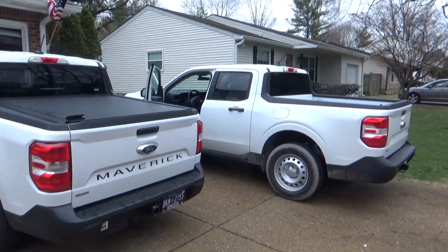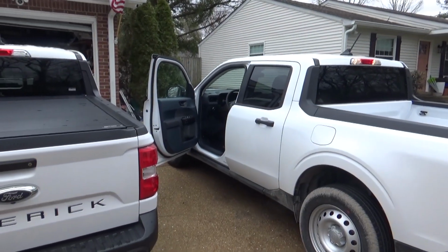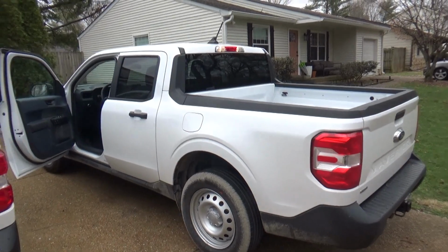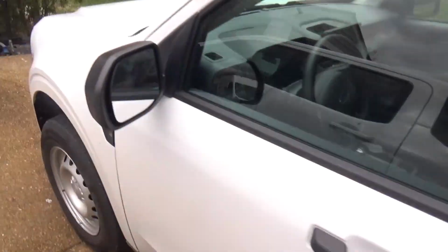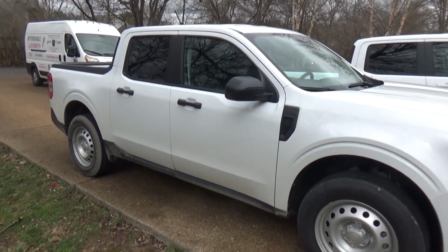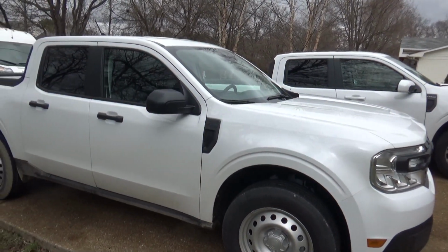Well, I made it home with Mavy number 2, the little XL, and it did great coming home. The snow, it did really outstanding. I was really surprised. As heavy as that snow was, it really did great. And this should make a great little service truck. Gotta wash all the crap off of it from the snow and the ice and the muck. But other than that, man, she's awesome.